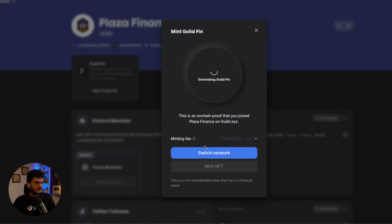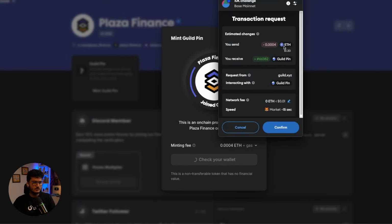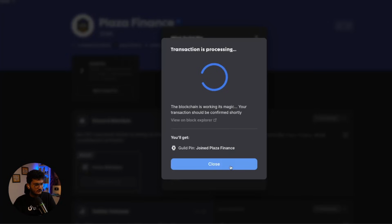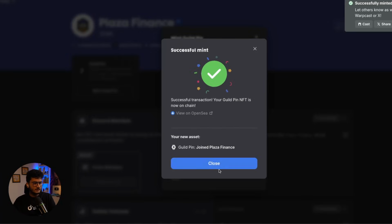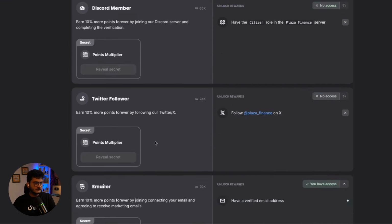Now you can also mint your guild pin if you want. It will take some gas fees. It's not a mandatory step, but if you have the money, this is how much it will cost, just $1, and it can boost your chances. So I will be taking that risk. If you don't want to take that risk, it's up to you. The transaction was completed and I have the pin now. Now we need to complete all these tasks that are available here.